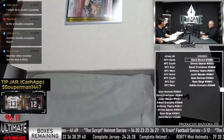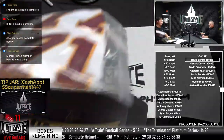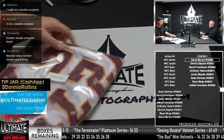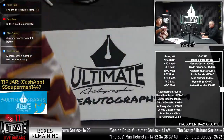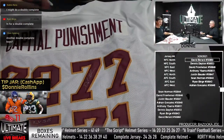All right, we got 3 jerseys coming up. JSA COA. First up, ooh, Joe, this is my favorite hit that we have had in quite some time. This is an awesome, awesome piece of history. Awesome jersey. Very rare do we see two signatures on a jersey. How about four signatures on a jersey? This is our capital punishment. Oh, yeah, autographed Redskins throwback jersey.